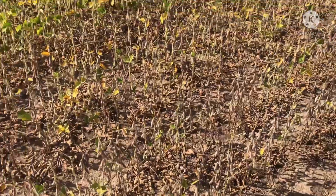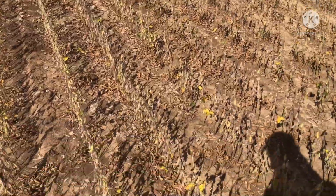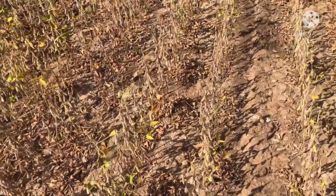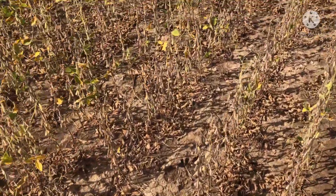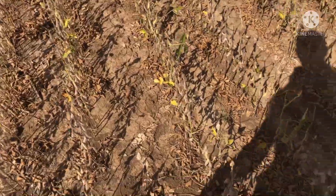So September 16th, 2021. It's a beautiful day in Ohio, about 75. Beans are still on. Just decided to come out and do some walking, see if I can find any artifacts.